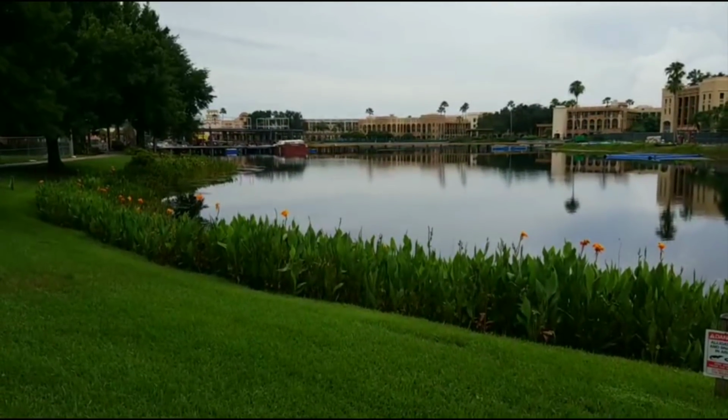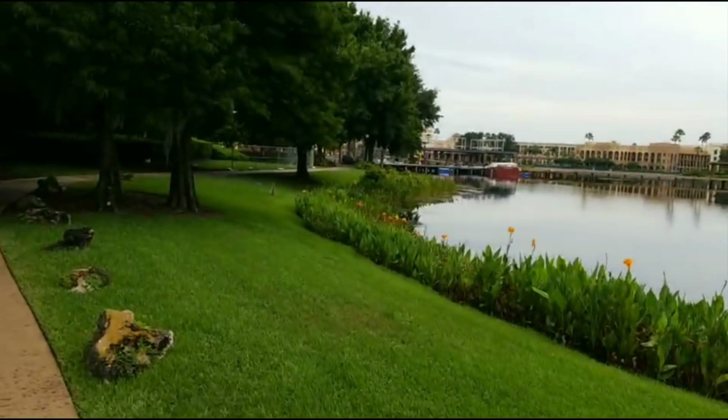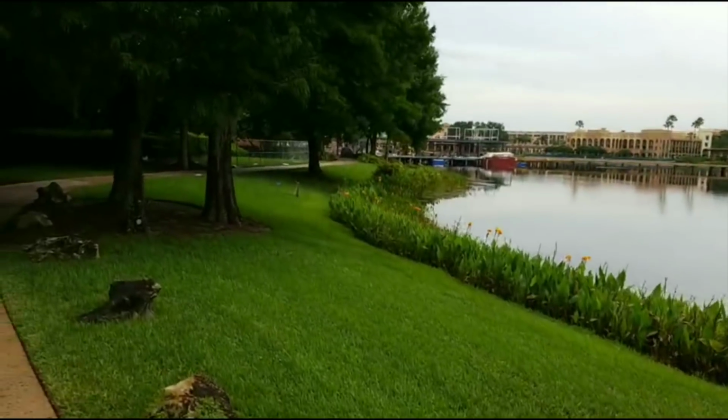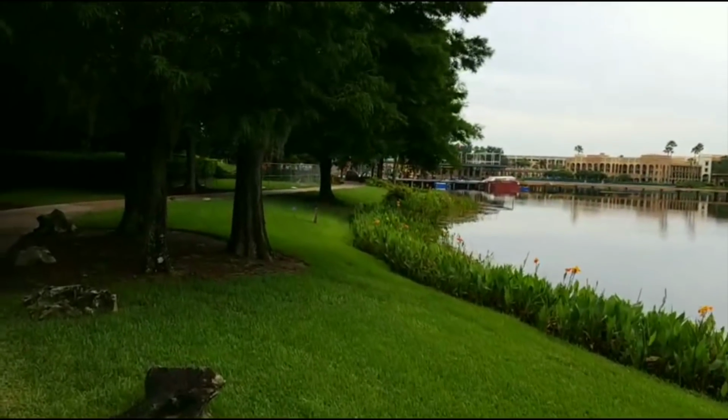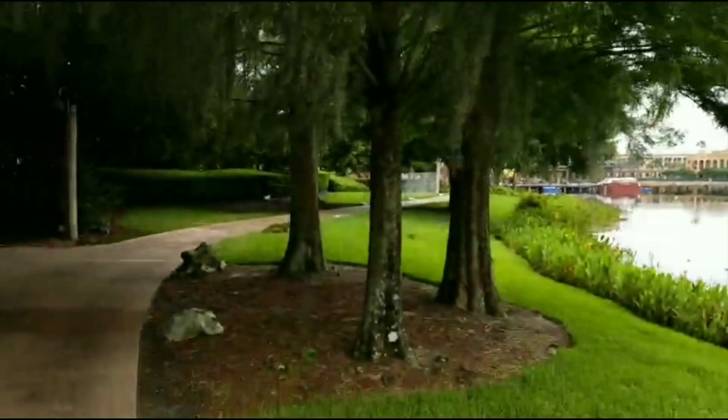Alan asking when the dig site is going to be down. Let me look at the map here again. I said it in the beginning, and again I'll put all this on the website. September 4th through December 12th, the dig site will be down.